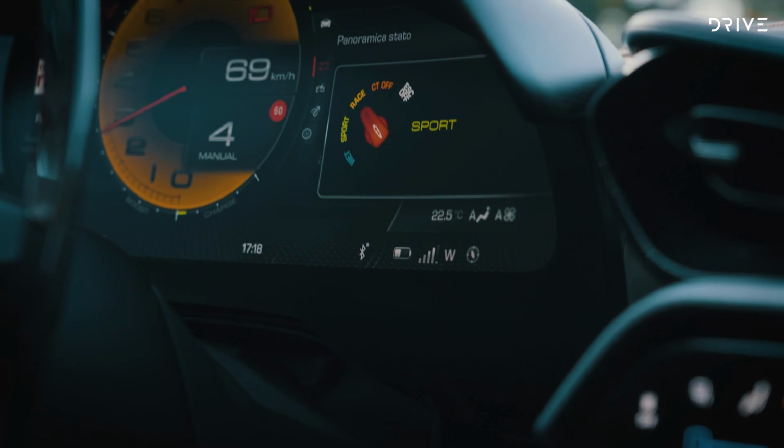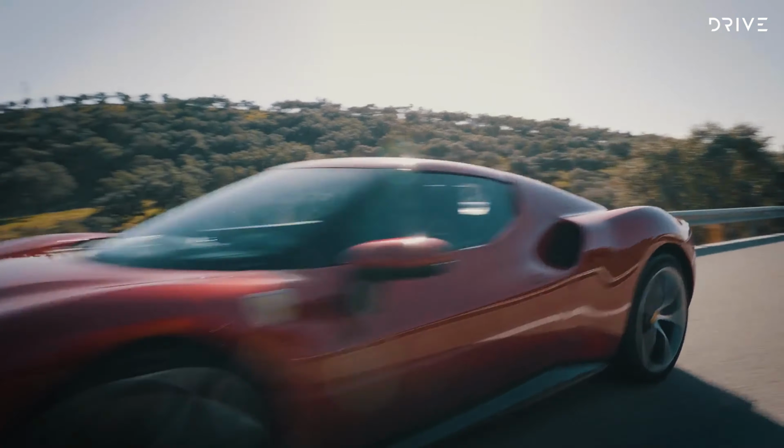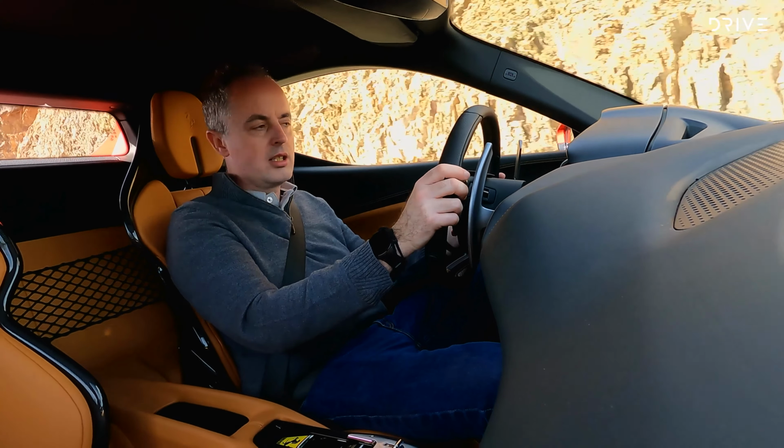And also I found that because almost all of the controls, excepting the heating and ventilation, are on the steering wheel, it's a bit much. I'm sure, absolutely sure, if you were driving the car regularly you'd get entirely used to it.